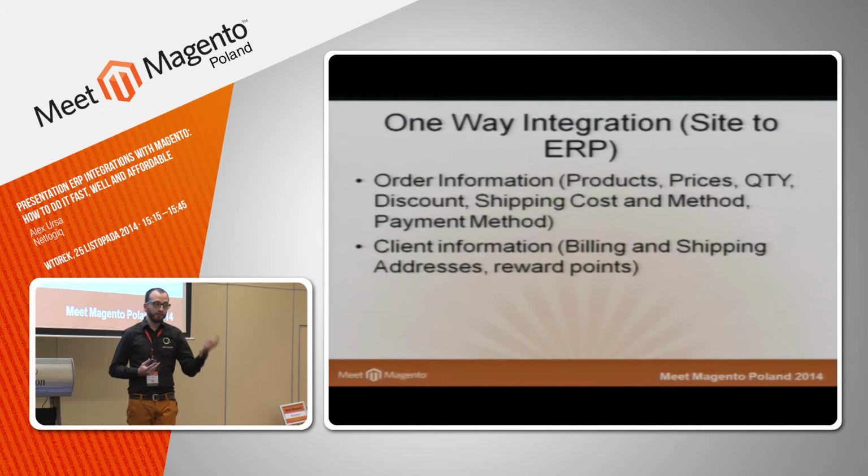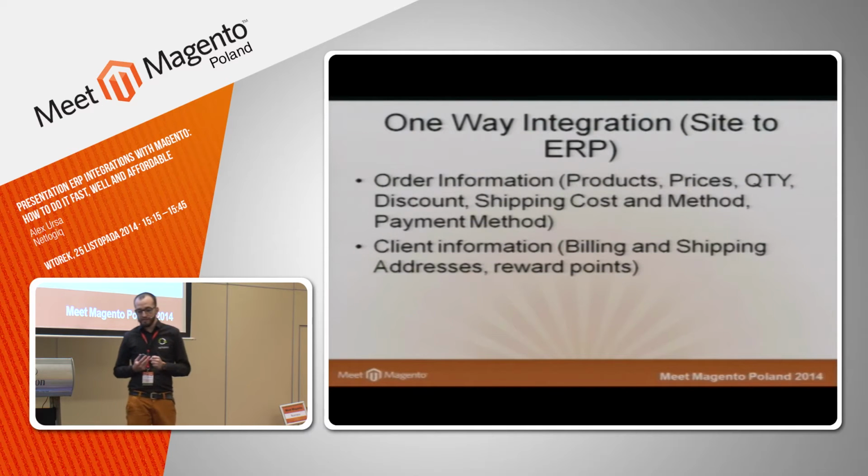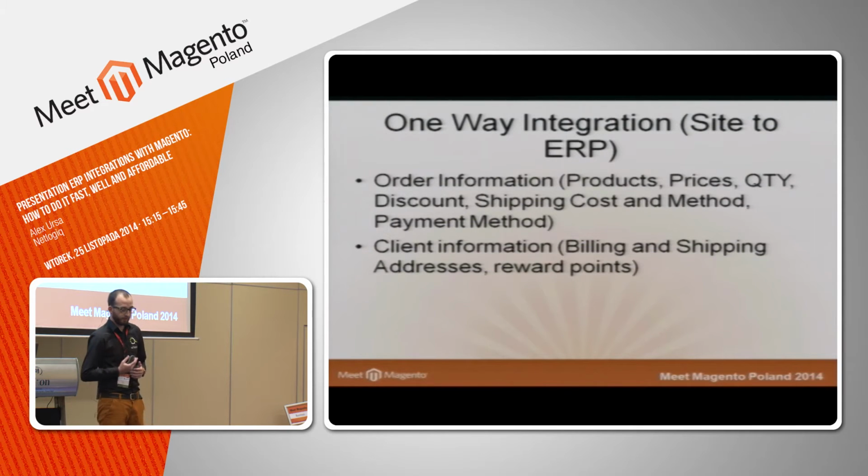Okay, we have another type of integration when we take information from Magento to ERP. We are talking about order information, so what products were ordered, what the prices of the products were, the quantity, if there were any discounts, loyalty points, and so on, shipping costs per product and per order, payment method, and shipping method. Also, we send information about the client, who ordered it, at which address he wants to be billed, whether it is a legal entity or a natural person, and so on.